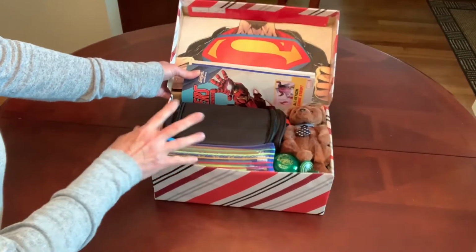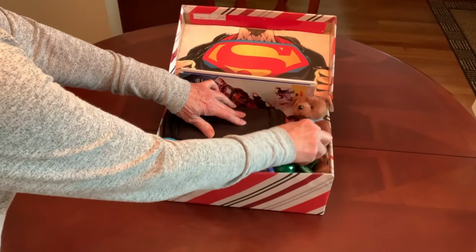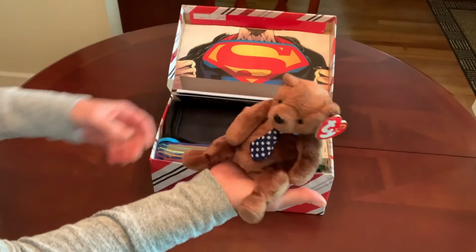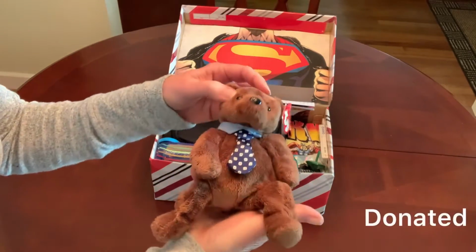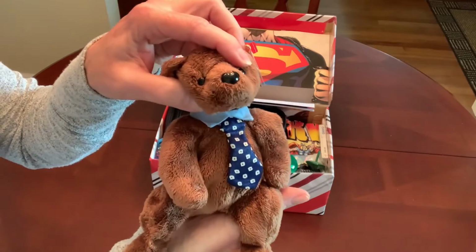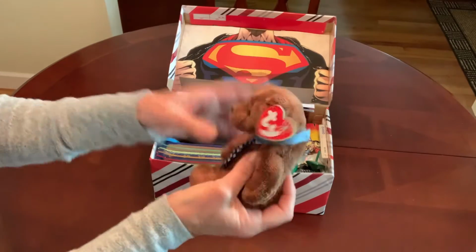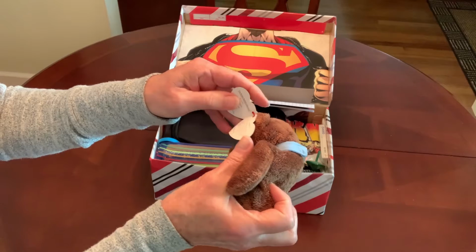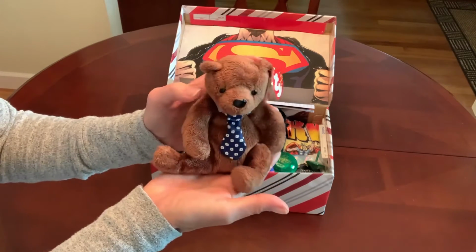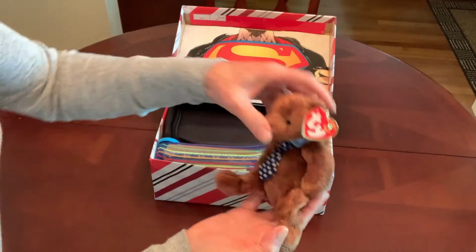Before I take out the Dopp kit, let me take out a couple of other things, like this really silly, funny tie Beanie Baby bear wearing a necktie with a collared shirt. Well, not the shirt, but the collar. I thought was so appropriate for this shoebox. Let's see what his name is. Hero. Well, isn't that appropriate? I didn't even realize it. So his name is Hero.